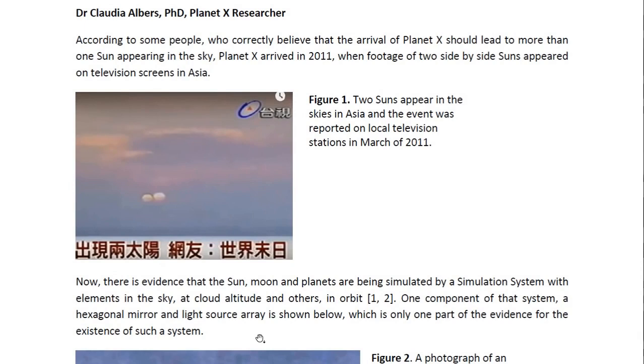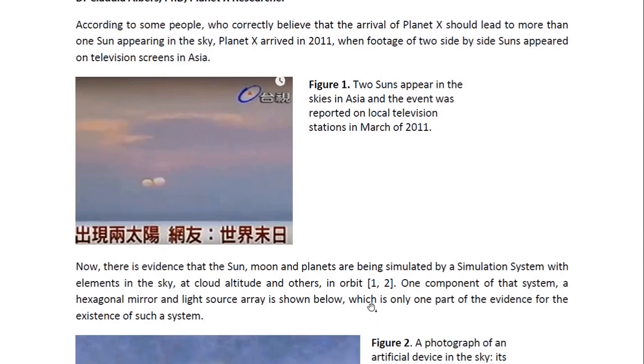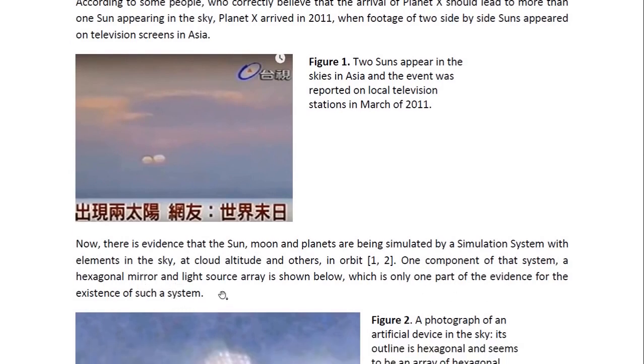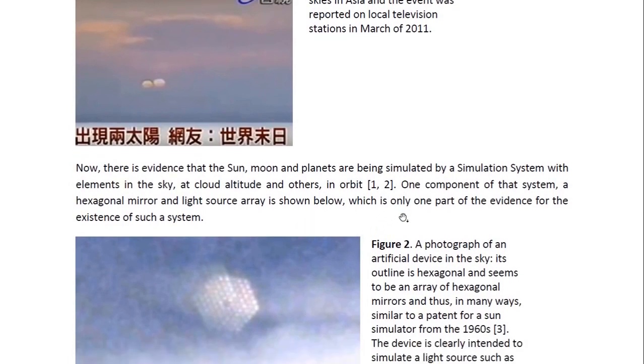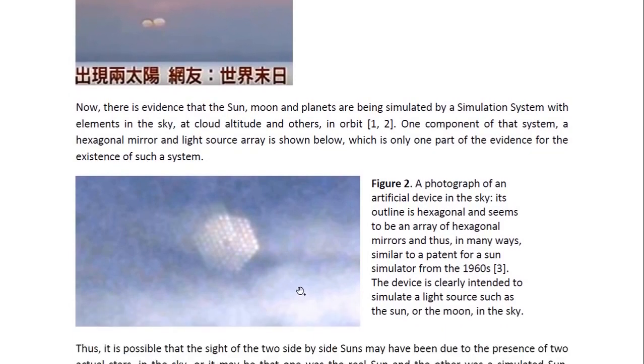Now, there is, however, evidence that the sun, moon, and planets are being simulated by a simulation system with elements in the sky at cloud altitude and others which are in orbit. And I've written about these, and I'll show you in the references which articles they are just now. Now, one component of that system, a hexagonal mirror and light source array, is shown below, which is only one part of the evidence for the existence of such a system. There is a lot more evidence.